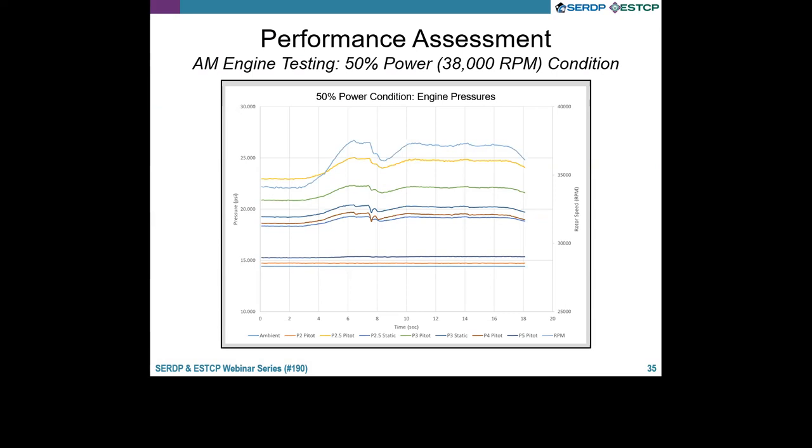So from this point on, I'm going to hand it back over to Mike, and Mike's going to talk, bigger picture, about some of the impact of this testing and engine development work.